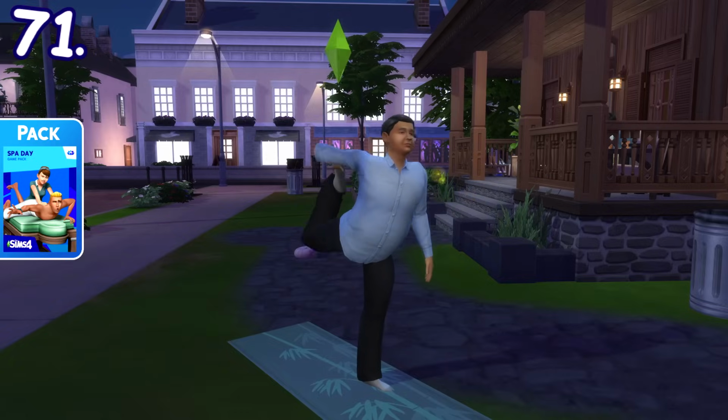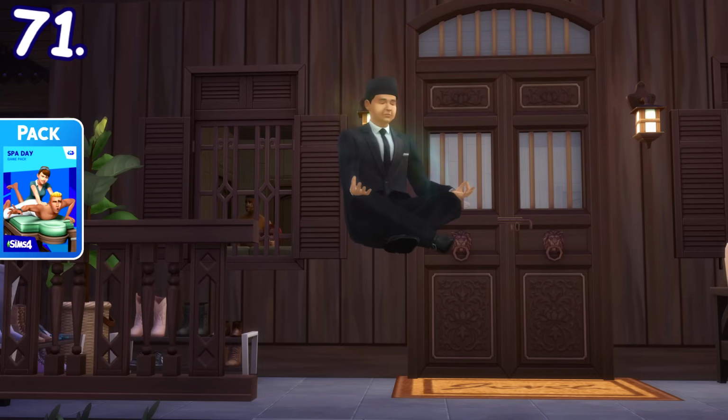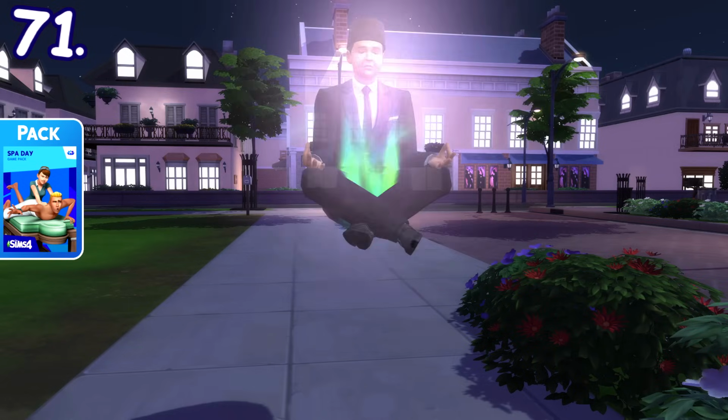After reaching level 7 of the wellness skill, sims can click on the ground to teleport there by meditating. The animation will play for quite a while before transporting the sim to the destination.